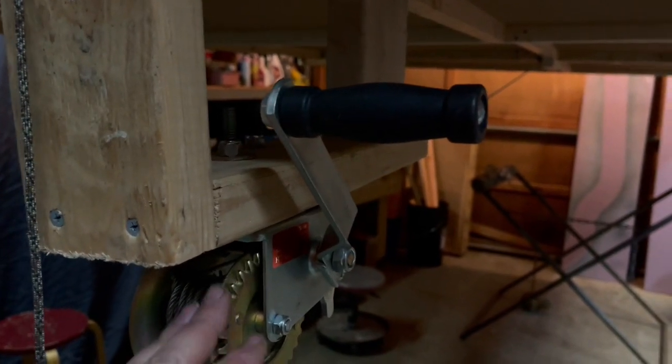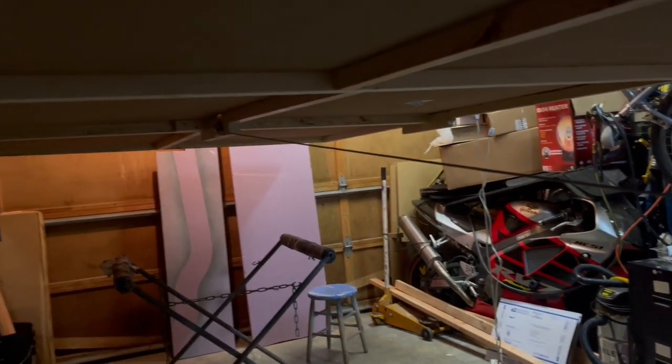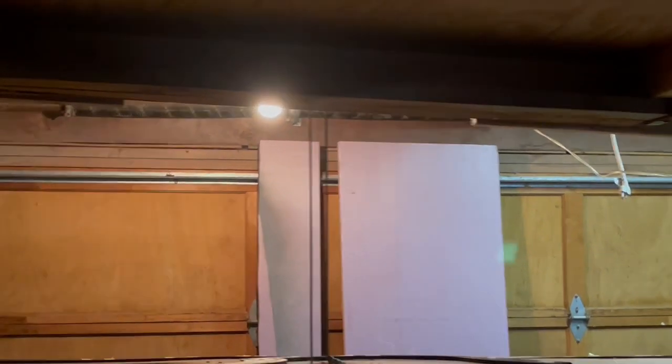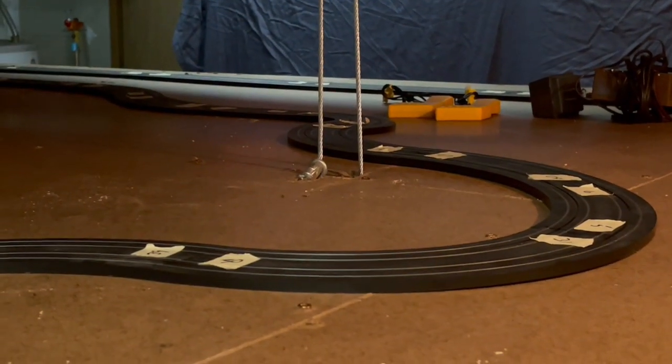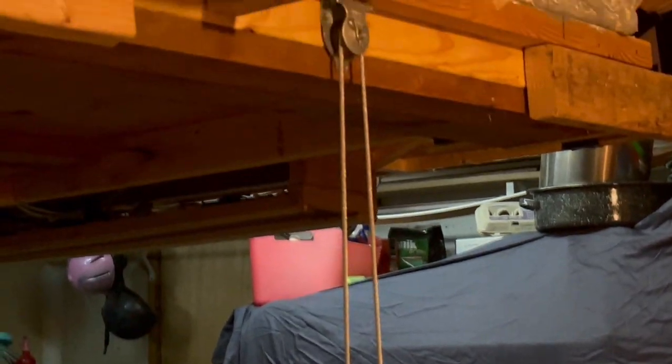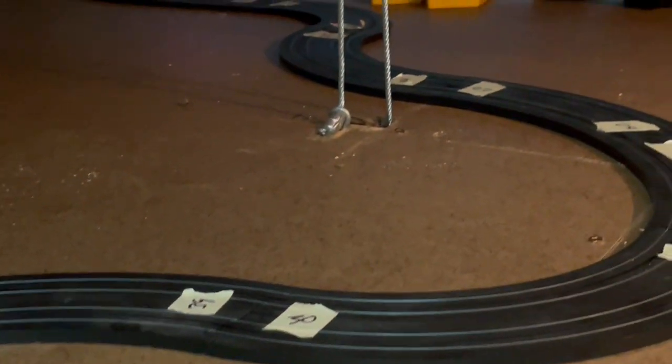So I have one of these hand winches, and then that goes down through here. And you can see right over here on the side, there's a pulley right up here. That cable goes onto that pulley and then goes through the layout. Actually, I'll walk over to that area, and when we come back, I'll show you where that pulley is located. All right, so that cable comes through the table, goes up, and laps onto that pulley right there, and then comes down and attaches itself right to the framework of the table, okay?